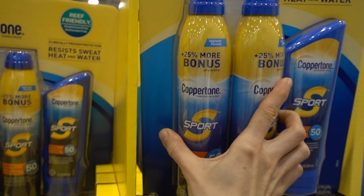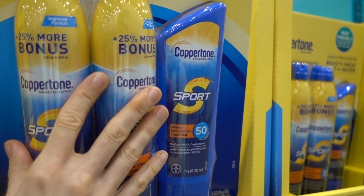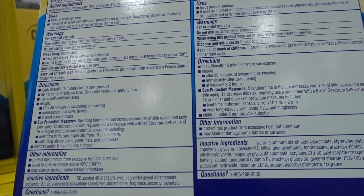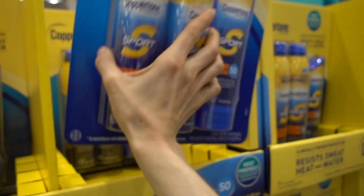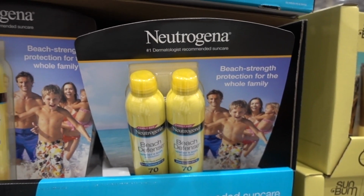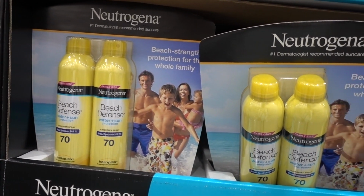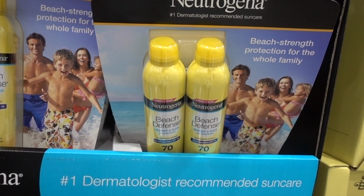The Coppertone Sport SPF 50 spray, unlike the lotion here, seems to be fragrance free. I don't see it listed. Oh no, it has fragrance. Never mind. Bummer, all the sunscreens here at Costco are fragranced, including the Neutrogena Beach Defense Water and Sun Protection SPF 70. I think this is a popular one.